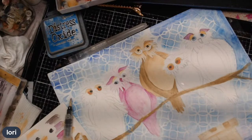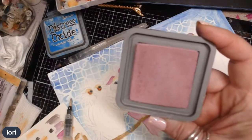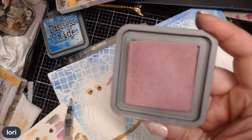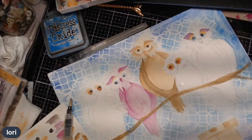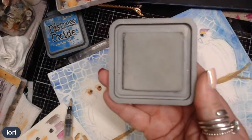Then you've got Victorian Velvet. That's more of what I would call a mauve, an old-timey traditional mauve color. Victorian Velvet. Then your bright, see, this is the Bundled Sage. Love this. Bundled Sage.